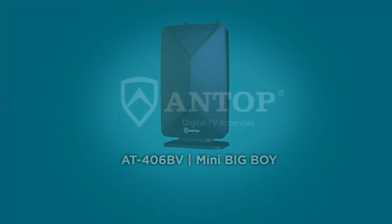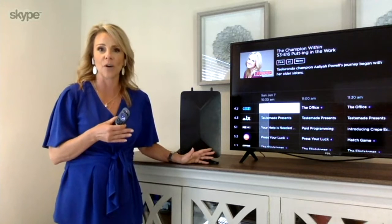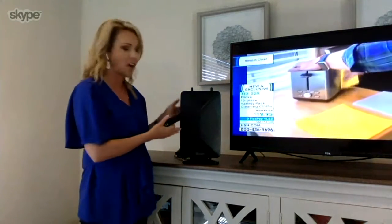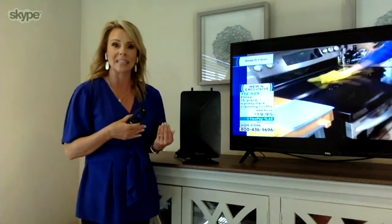So this is great for summer. You want something out by the pool, the patio, your RV, your second vacation home. This is now going to be a way to have free TV on all those televisions. And honestly, this is small and portable enough, you could even take it with you. You want to take it to your second home and use it for 2 weeks, then bring it back home and pop it in your bedroom. It's that easy to do.